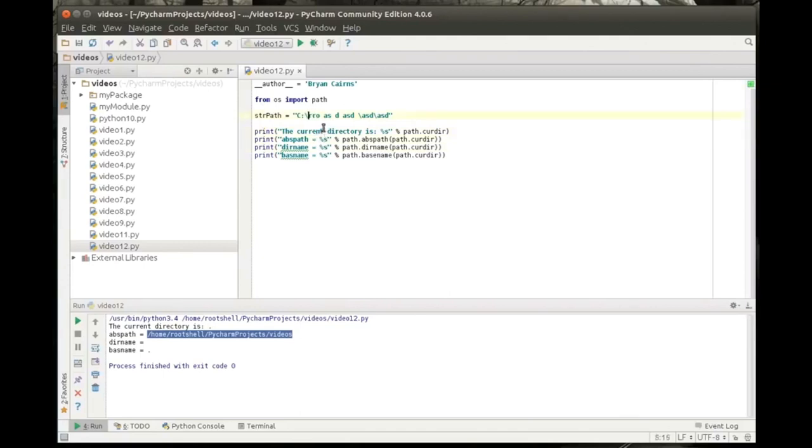The only way around that would be to double escape them, where you do slash slash, which gets kind of frustrating. Or you would just make it a string literal by putting the R in front of it. I'm on a Linux machine, so I don't really have to worry about it much, but I'll do it anyways. And we're just going to replace curdir with this, just so we can see the difference of what it's going to do.